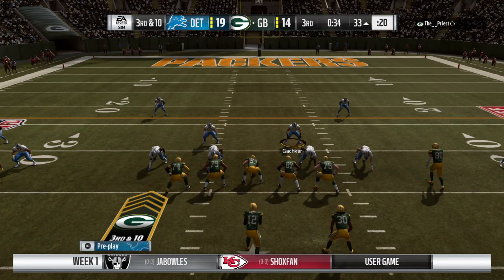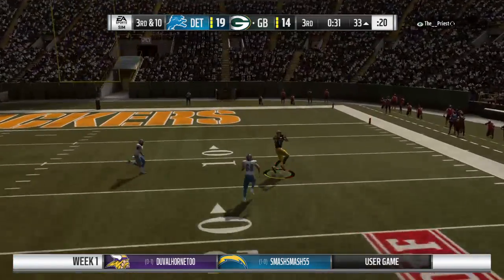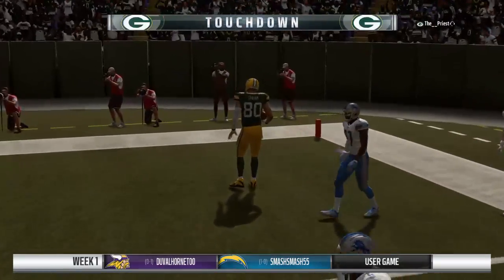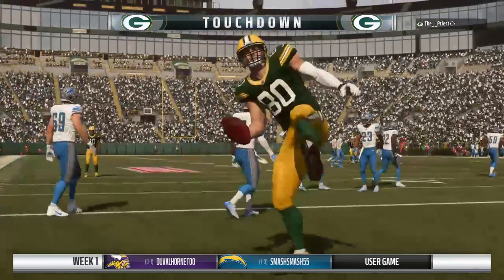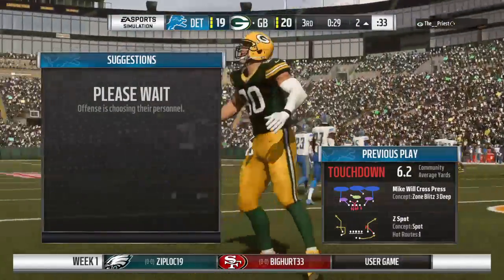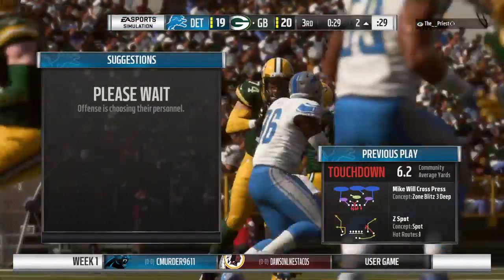18. Throwing is Rodgers on 3rd down. And able to find Graham. Complete. Touchdown, Packers. Jimmy Graham, his first touchdown in green and gold. And the Packers are able to cash in for 6.